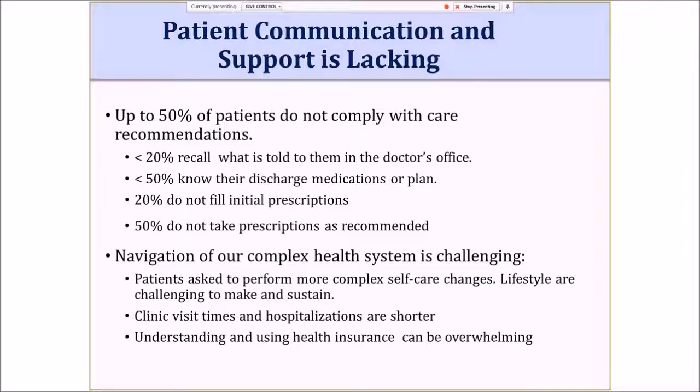This research on this slide came out of Vanderbilt recently, and they were testing patients in North Carolina, Tennessee, and I think Kentucky. Up to 50% of the primary care patients did not comply with care recommendations. Less than 20% recalled what was just told to them in the doctor's office. So the more we tell people, the more they forget. Less than 50% knew their discharge medication or their discharge plan, and this is a huge problem as we're discharging people from clinics, the emergency room, and hospitals.